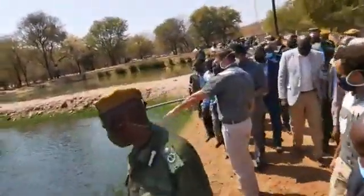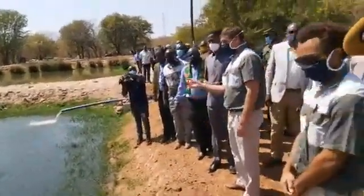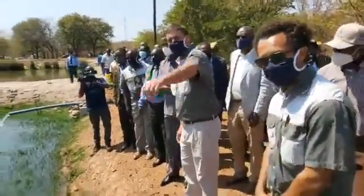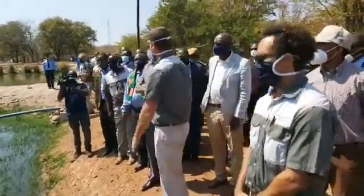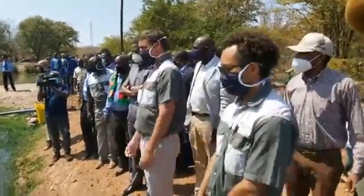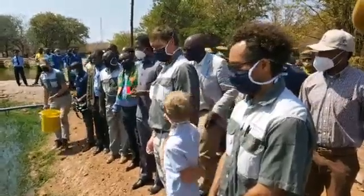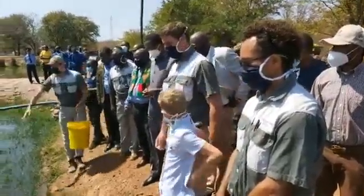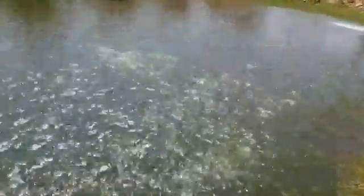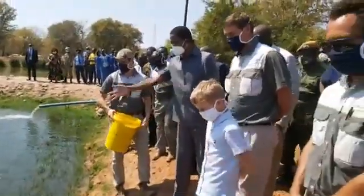Just by walking here, you see them start to come. This pond has about 20,000. Now you'll see how aggressive it is. These guys are still young and hungry, full of energy.